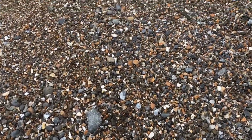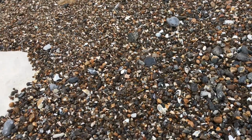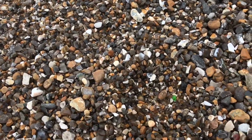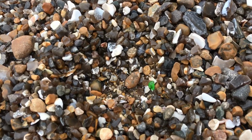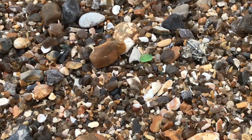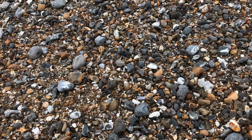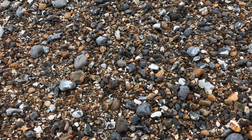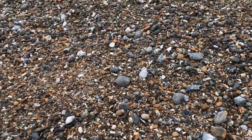So here the stones are really, really small. And there's another little bit. And another one. I'll show you a little bit later on in this video how I've combined sea glass with some of my crochet.